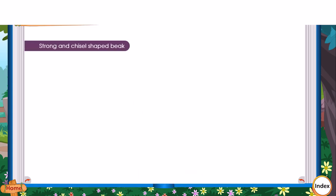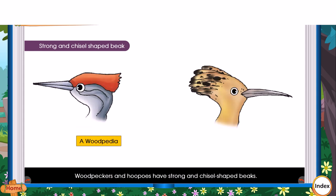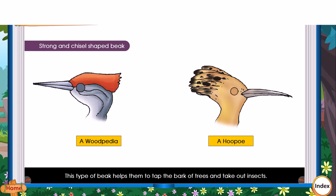Strong and chisel-shaped beak. Woodpeckers and hoopoes have strong and chisel-shaped beaks. This type of beak helps them to tap the bark of trees and take out insects.